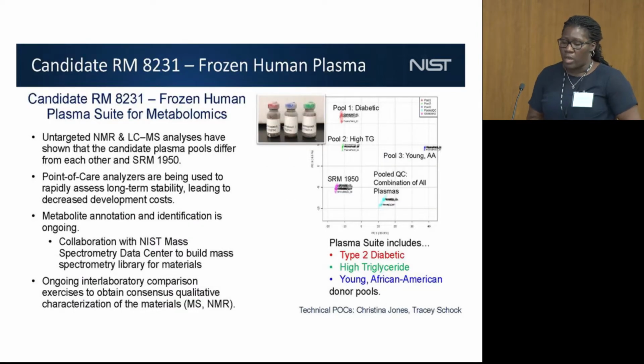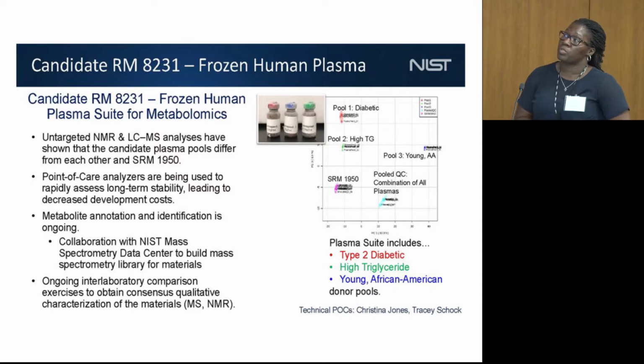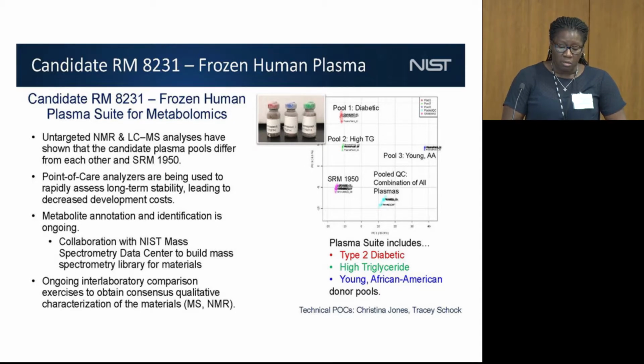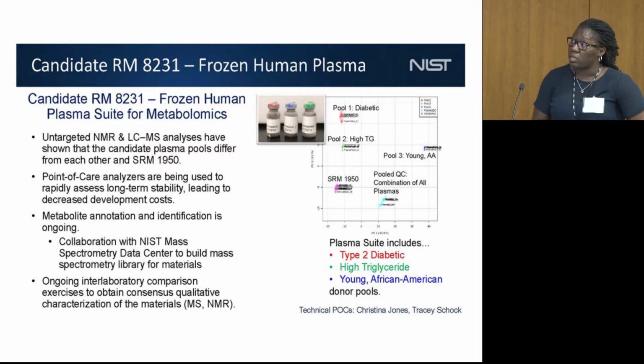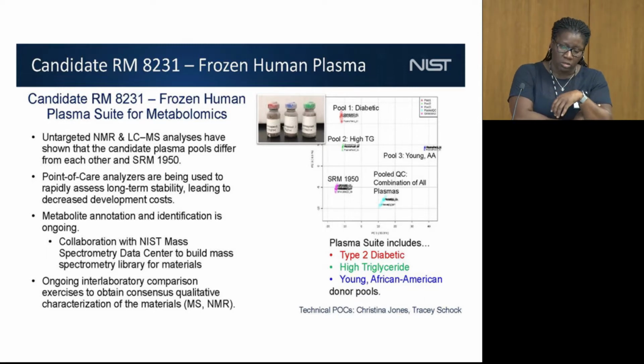And so one of the things that we have in the pipeline, based on this engagement and feedback, is they call it a candidate RM 8231. It's not an RM just yet because it hasn't been released and we're still characterizing it, but it's a frozen human plasma suite, and this is specifically for metabolomics. And we've already in-housed in some NMR and LC-MS analyses where we see that these pools have different metabolite profiles.